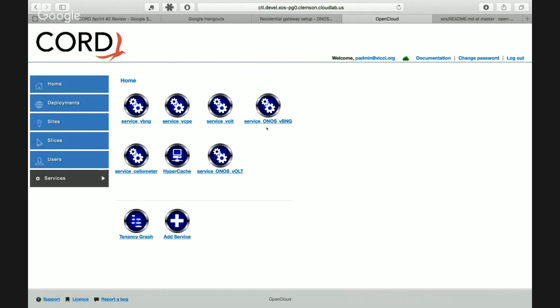And now we have a couple of new services. We have the ONOS VBNG and ONOS VOLT services, and these are actually hosting and configuring the ONOS apps that are running the VBNG and the VOLT. We have the ceilometer service and also the hypercache CDN.